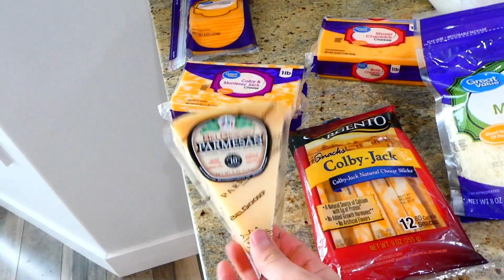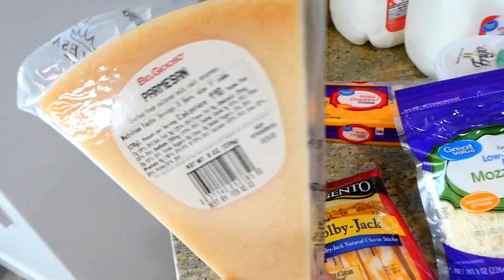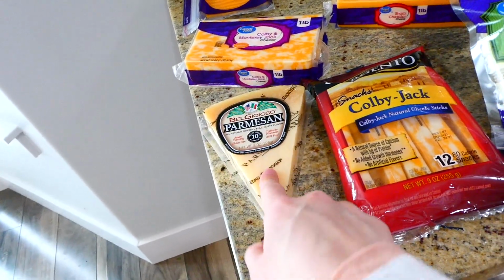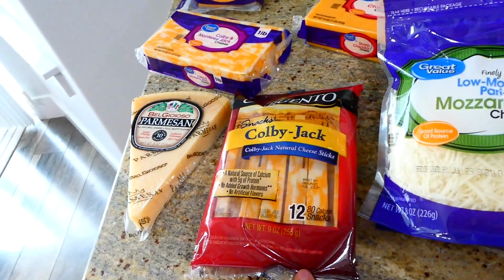But now we're going to move over to the dairy area. I have this Parmesan cheese. This is kind of like a fresh block of Parmesan cheese. I don't ever buy my Parmesan cheese like this, but I wanted to try it for this week.